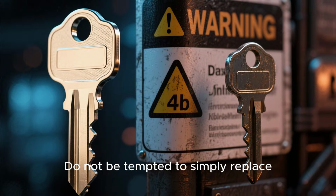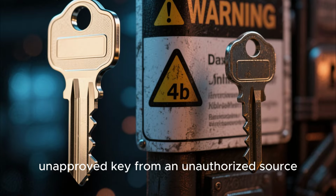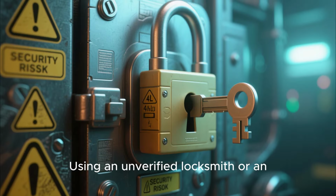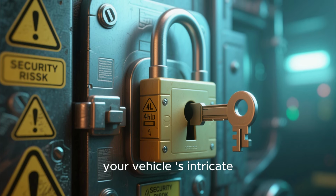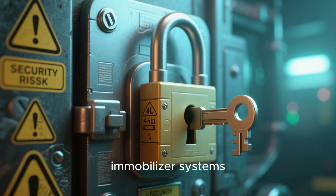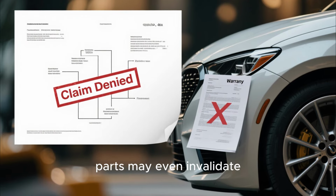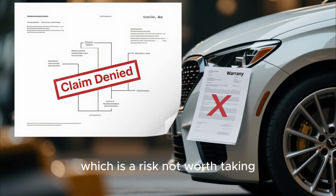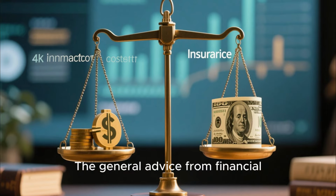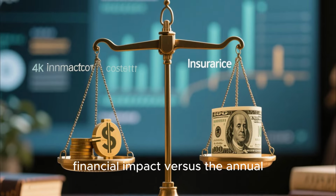Do not be tempted to simply replace a lost key with a cheaper, unapproved key from an unauthorized source. Using an unverified locksmith or an unbranded fob could potentially compromise your vehicle's intricate security and immobilizer systems. Furthermore, using unapproved parts may even invalidate the claim or, more seriously, impact your main vehicle warranty, which is a risk not worth taking.